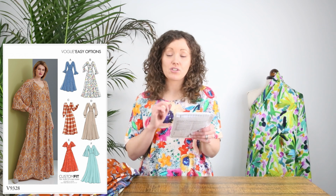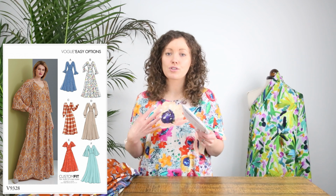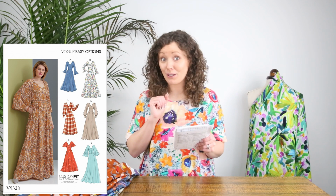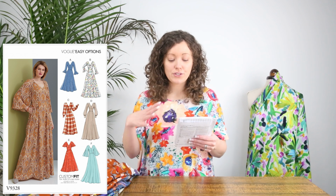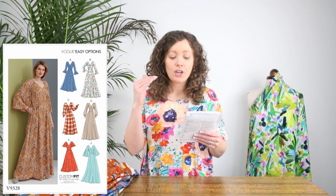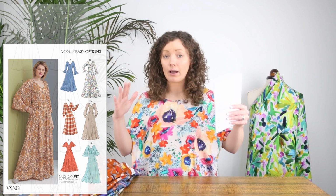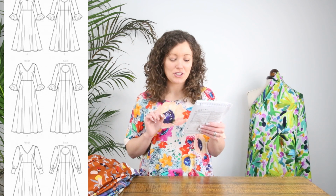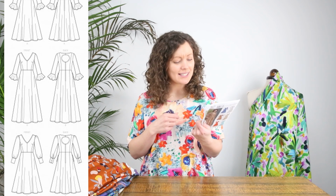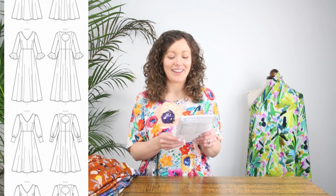It is actually one of the patterns that comes with different cup sizes as well, so if you're someone that struggles to get a good fit over your bust in the bodice area, hopefully this could be a really good option for you. All of the views have a full skirt that comes in different lengths, and for me that's a really beautiful shaped skirt. It's not quite a full circle skirt, but it's more than an A-line. It's somewhere in between the two, and I think it's made up of 6 different panels around the skirt, so lots of fabric in there.